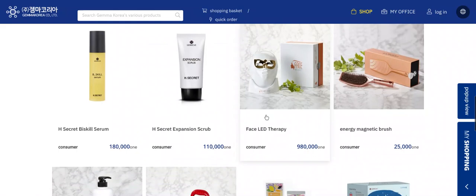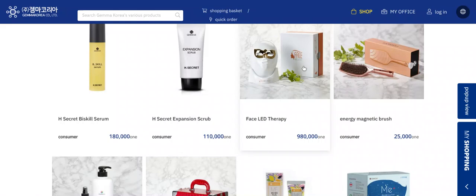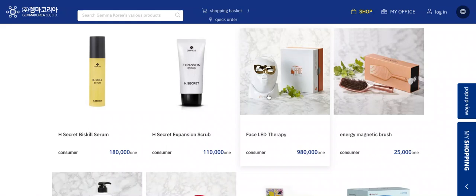We have a LED therapy mask for any salon services or at home. You can improve your skin instantly with this mask. I've used it myself. It really, really, really is great. It has 7 lights. So if you know about LED masks, mostly there are 5, no more than 5, but ours is 7. So it's a really good one.